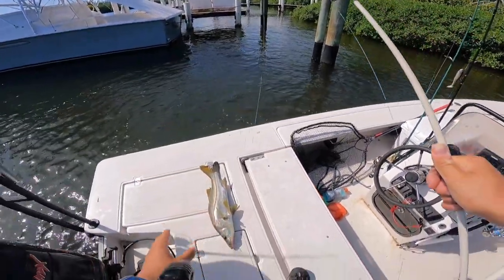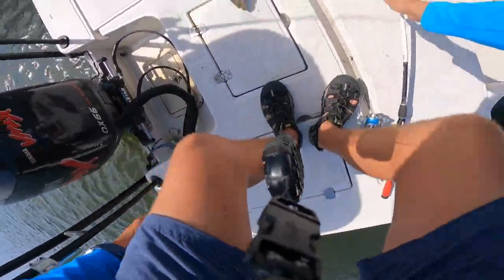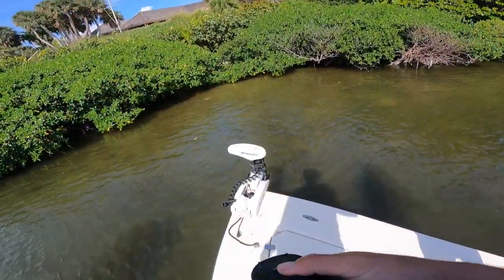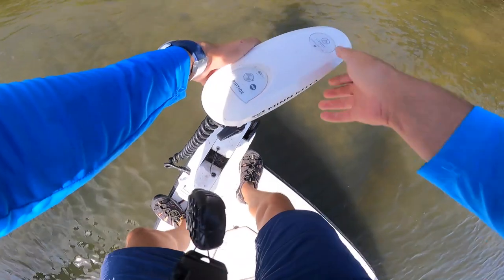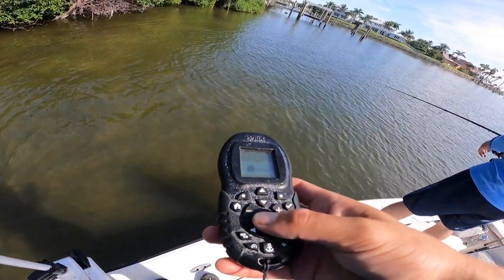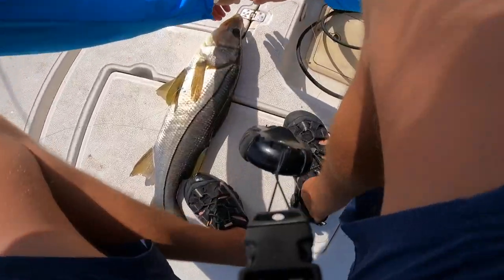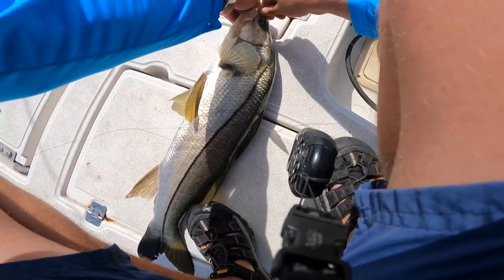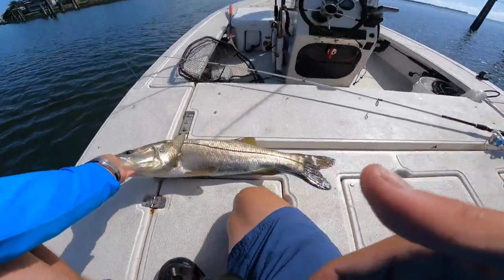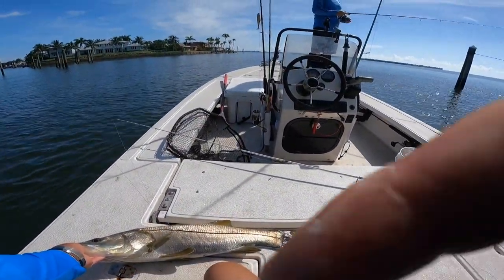Oh man, people would kill for this right now. That's gotta be 31, 32. I kinda wanna get a measure and see. Are you supposed to tag her? Mm-hmm. I might tag her. Yeah, I think I'm just gonna have to let her go. That is a beautiful snook though. Way bigger than I had thought.